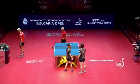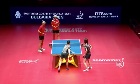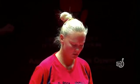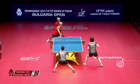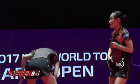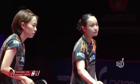Back for game number 4. Georgina Pota with the serve. Matilda Ekholm waiting for the third ball here. This is the combination where they lost game 2, 11-8. So this was their toughest setup here. Pota serving to Ishikawa. A little frustration there from Ekholm as she catches the top edge of the racket. Excellent hands, Mima Ito in the soft touch.